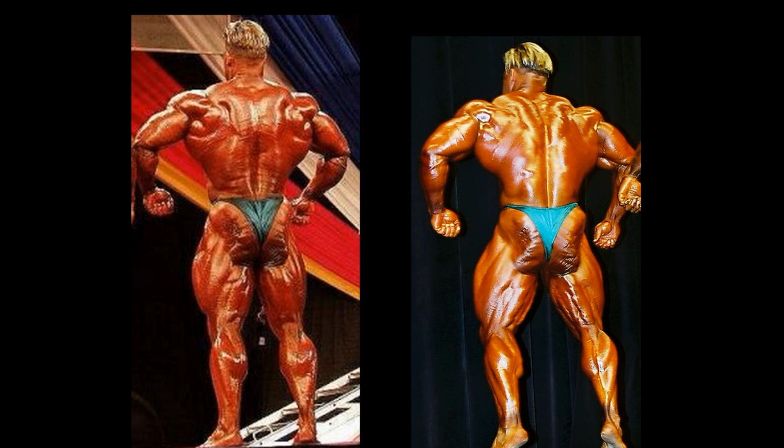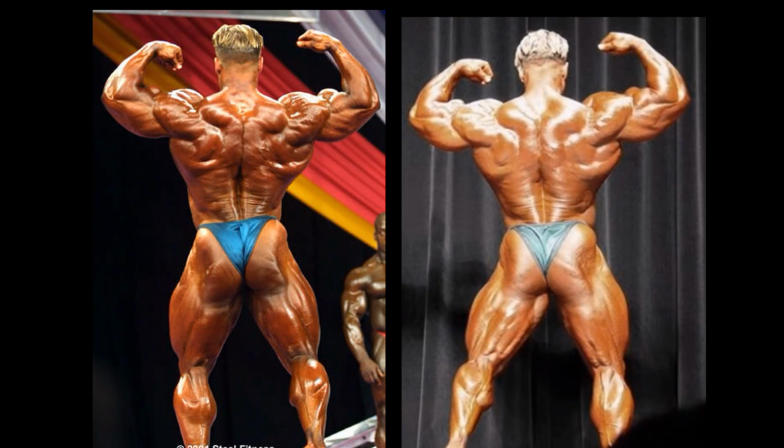Yes. I hate to say it, but I'm leaning towards the 2001 Mr. Olympia version. But I mean, come on, people. I am definitely not set against the 2002 Arnold Classic being the better man, especially in this picture. It's not a direct comparison. Now let us have a look at the rear double bicep shots.